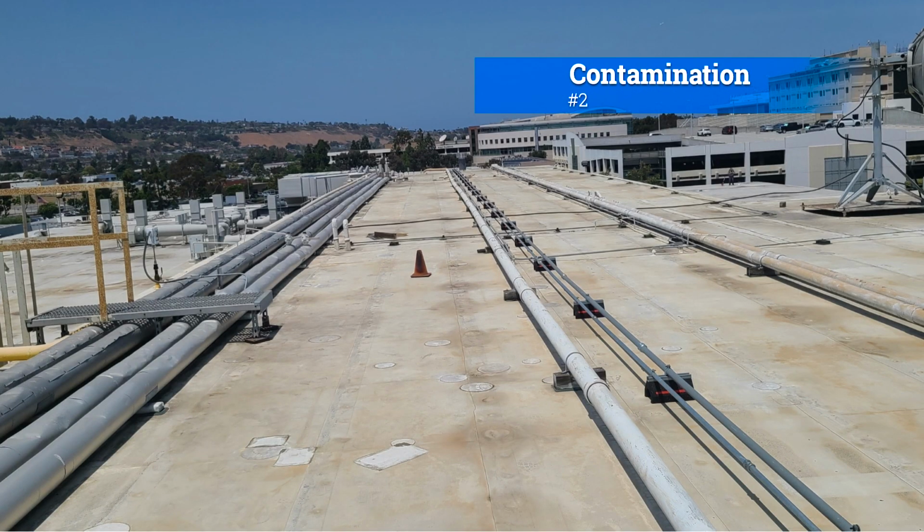Number 2. Susceptibility to contamination. Silicone coatings can easily attract and retain dirt, dust, and other contaminants on their surface. This can make the coating appear dirty or discolored and may require frequent cleaning or maintenance to keep it in good condition.